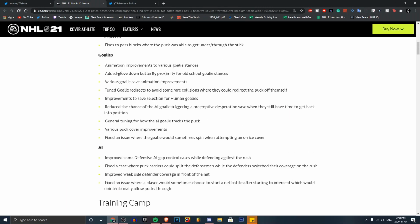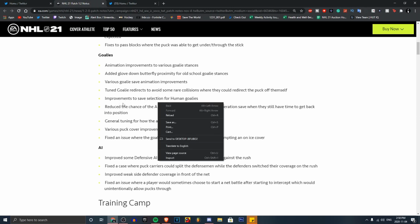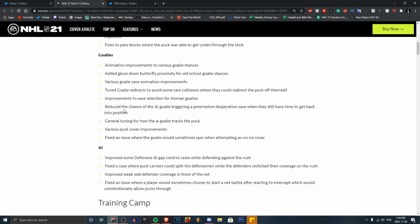Goalies, big one right here. They've improved the goalie animations to various goalie stances, added glove down / butterfly approximately for old goalie stances, various goalie save animation improvements, tuned goalie redirects to avoid some rare collisions where they can redirect the puck off themselves, improvements to save selection for human goalies, and reduced the chance of AI triggering a preempted desperation save when they still have time to get back in position. That's a big one right there, in my opinion.